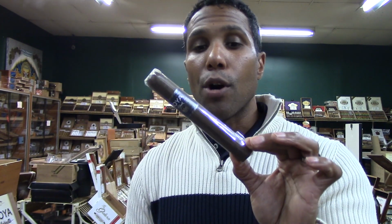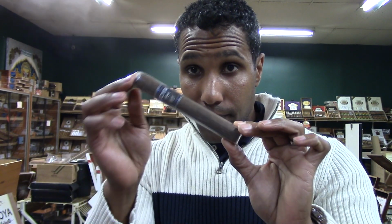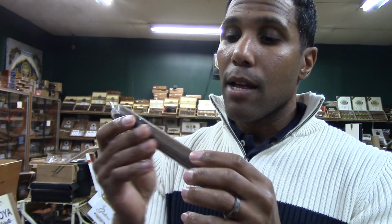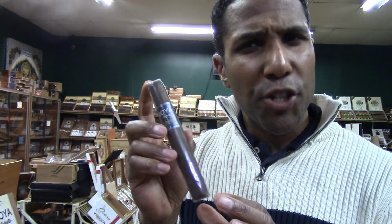The next basic size up is a Toro. The Toro is a little bit bigger. This is a 52 gauge, and it's six inches. If they didn't have any Robustos, this is what I would like to have. A little bit more filler, and it will hurt the flavor slightly, but not too much.